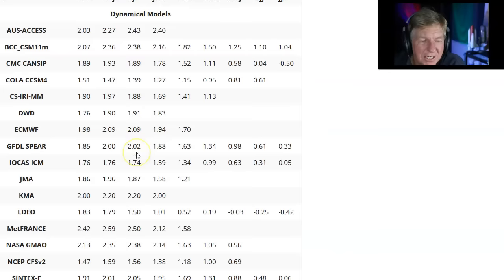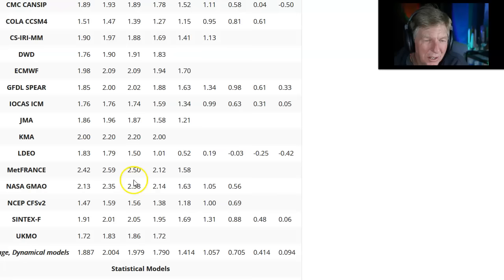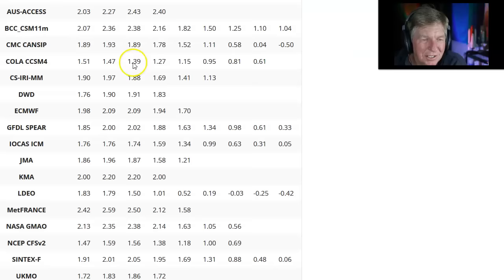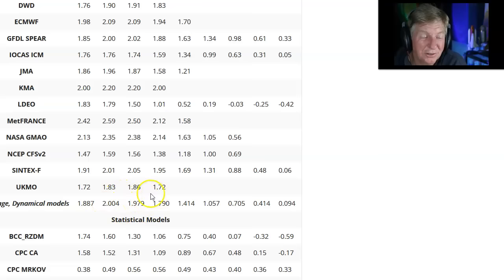Here it is. Oh, it is the lowest of the batch here. They're using the PDF corrected version, 1.59, 1.56, where almost every other model is up in the, well, not every, I'm maybe exaggerating a little here, but 2 or higher. So I would say the CFS model, if anything, is a little bit on the low side, and other models are suggesting higher. Either way, it seems a pretty fair assumption we're heading towards a solid, strong El Nino.